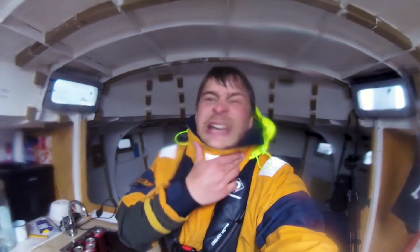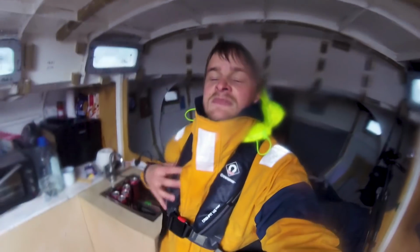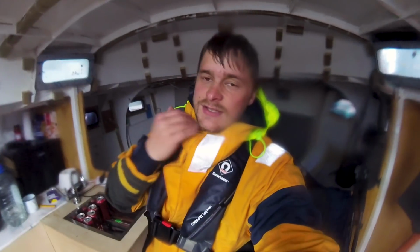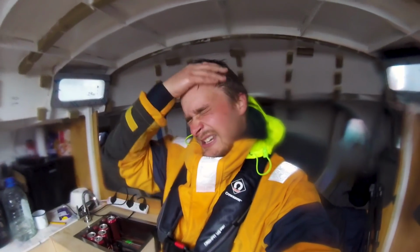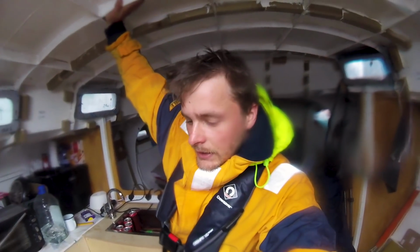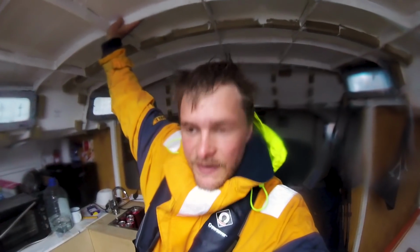You might be wondering why I'm all foulied up and I've got my life jacket on. Well, a storm has been coming through for the last 2 days, and a couple of the boats around the marina, who are good friends of mine, their fenders have popped out, so I've just been pushing those back in. But I'm going to show you what it's like down here in the bad weather, but I'm going to cut a lot of the noise out because it's just pure wind noise.